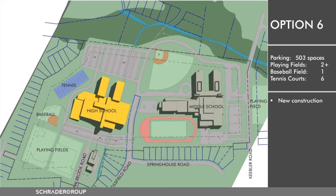And so option 6 shows new construction potentially built over that conveyance of the stream. And that starts to raise some real challenges from an approval standpoint. So ultimately, there was a big discussion about education and how education might move from the middle school to the high school levels as time goes on.